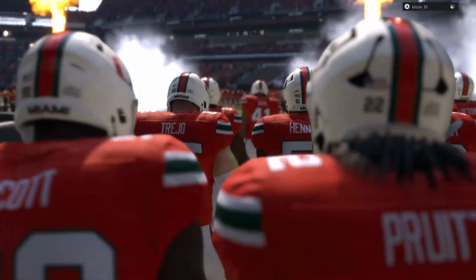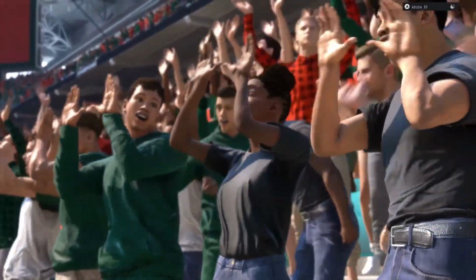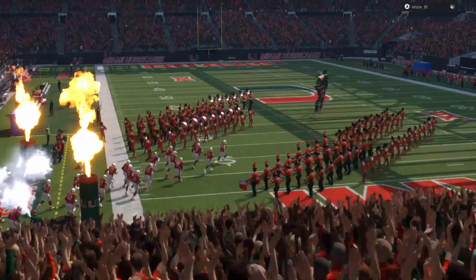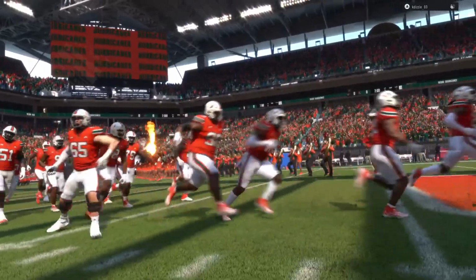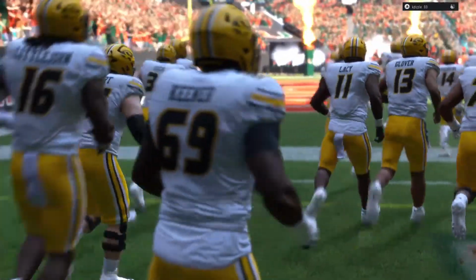Welcome to Hard Rock Stadium. The smoke machine is rolling, and the Miami Hurricanes making their customary grand entrance onto the field. What a game we have in store for you today. A Big 12 showdown, and the implications could last for the rest of the season.